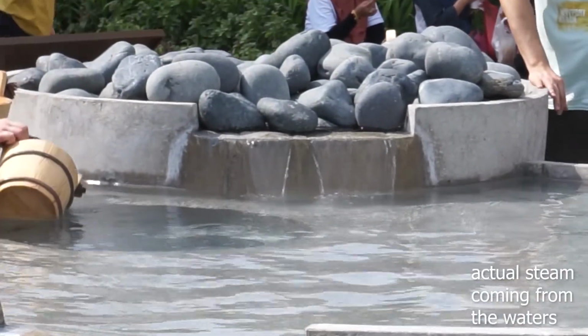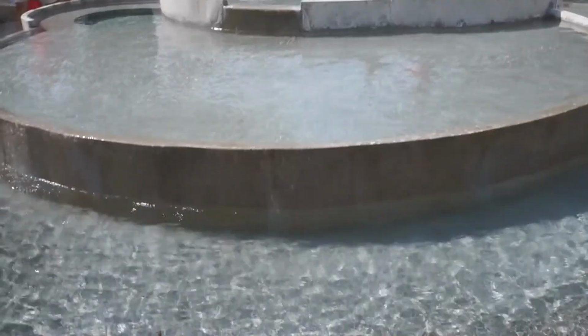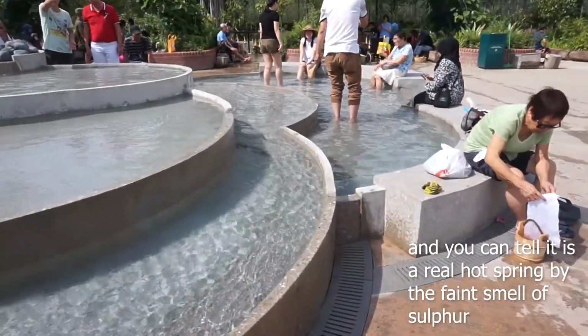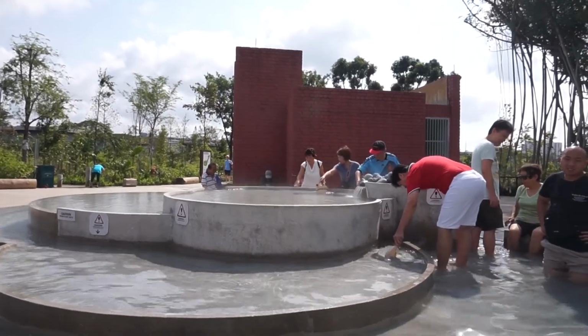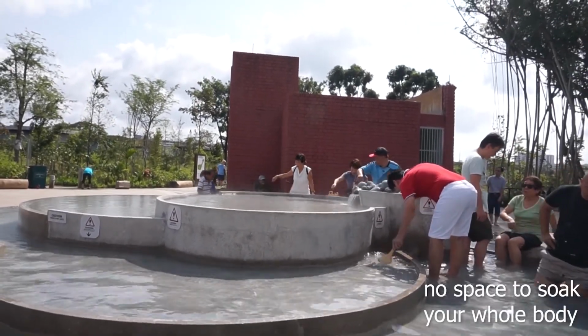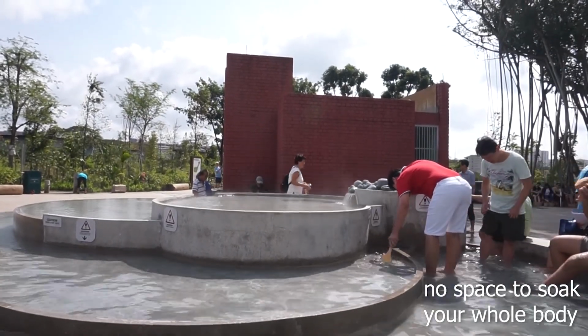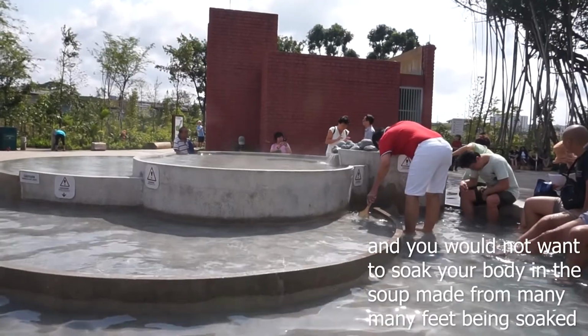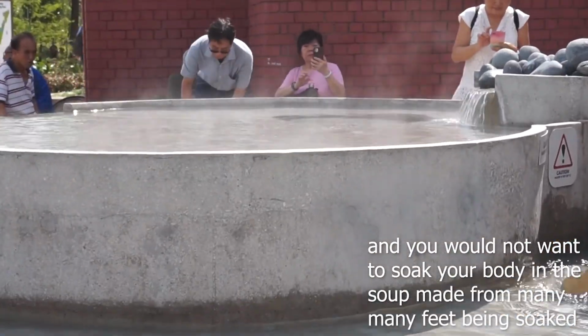Especially at the top there, it's actually 70 degrees, and as the water flows down to all the circles, it cools down, and you only can soak your feet at the lowest semicircle, which is a perfect temperature to soak your feet. It's just so relaxing, so beautiful, so hot, so nice, and look at the steam coming up.